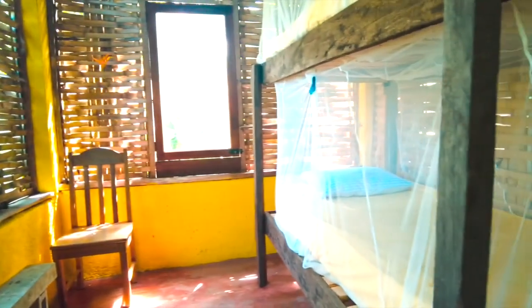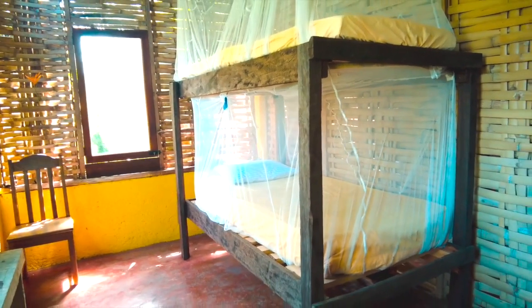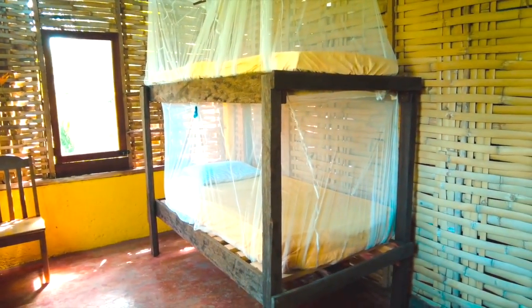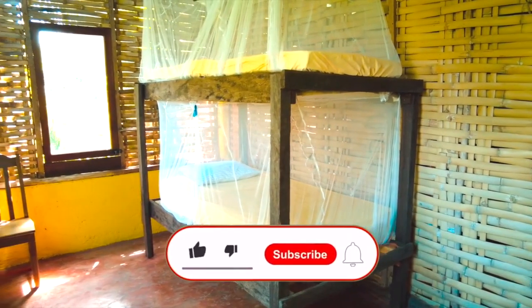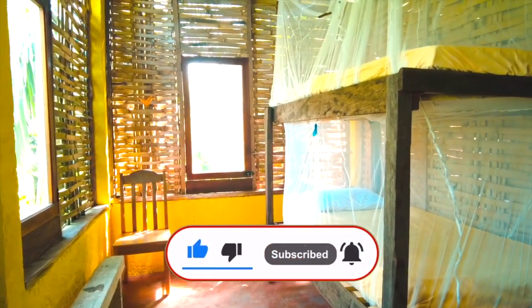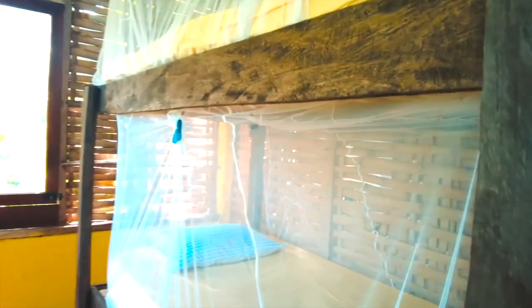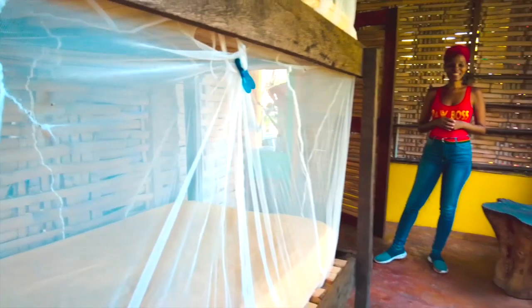So the room has a very rustic vibe. If you're into that kind of thing, then you'll love your stay here, because even the walls are made out of bamboo. So, you know, you're surrounded by nature. For this room, there's a bunk bed, but there's another room that has a single bed. Because we're in nature, you know that there's going to be insects, mosquitoes, that sort of thing. But not to worry, there's a mosquito net.